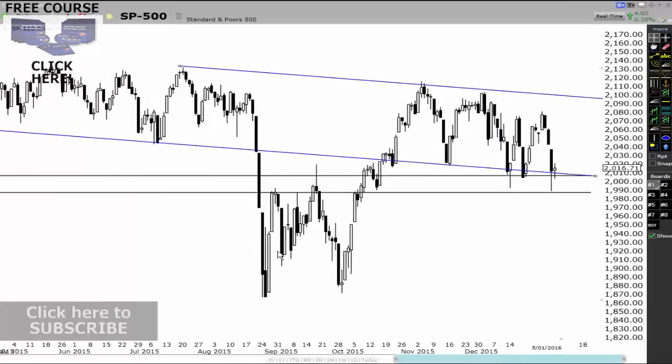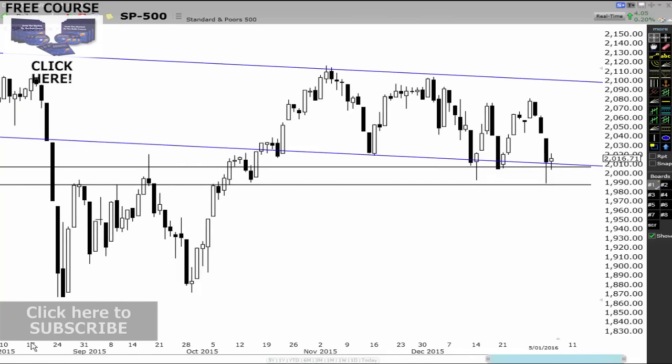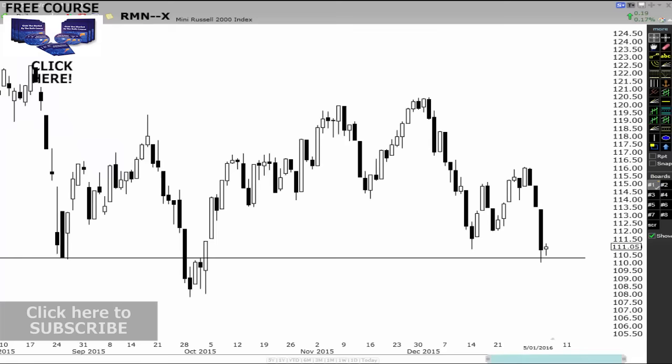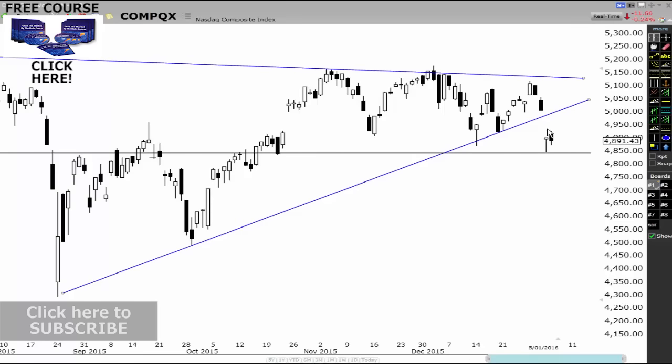Alright, so let's just quickly have a look at what the market's been doing. This is a quick update. On the S&P 500, we had a bit of a nothing day. Looking at the Dow Jones as well, bit of a nothing day too. You can see how we're really holding this support level here. The Russell did the same thing too. With the Russell, it's really interesting, and I want to show you something with the Russell a bit later on. And obviously the Nasdaq as well, bit of a nothing day.